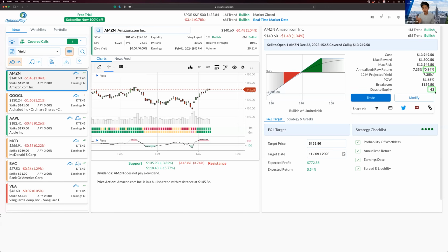So it automatically selected an expiration date that's roughly 45 days out. December 22nd is the closest expiration to that. And it automatically selects a strike price for me that has roughly between a 15 to 20% chance that the stock will be above that price at expiration. Note that the probability of expiring worthless on this particular trade is 81%. There's a little bit more than a 4 out of 5 chance that this covered call will expire worthless, and I get to keep the 84 basis points, or the 0.84% value, in the next 43 days.